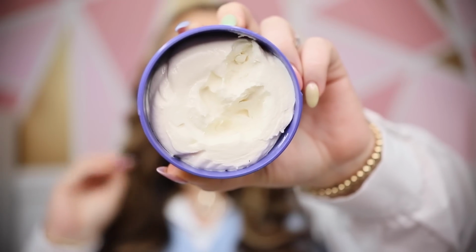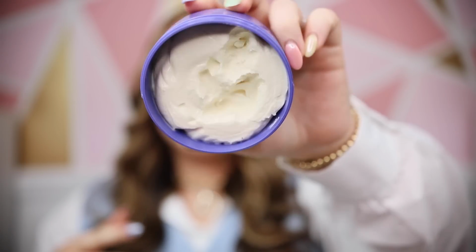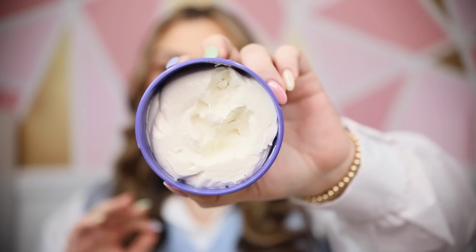It smells so good, and I have just really been wanting to really hydrate my skin all over my body. So this has been amazing because it is so thick. Like this stuff is not going anywhere, but once you rub it in on your skin, it just hydrates like no other. You really can't go wrong with any of the Sol de Janeiro body butters.